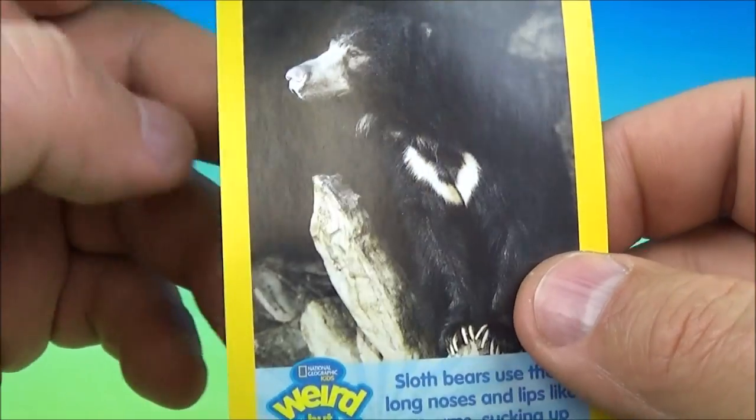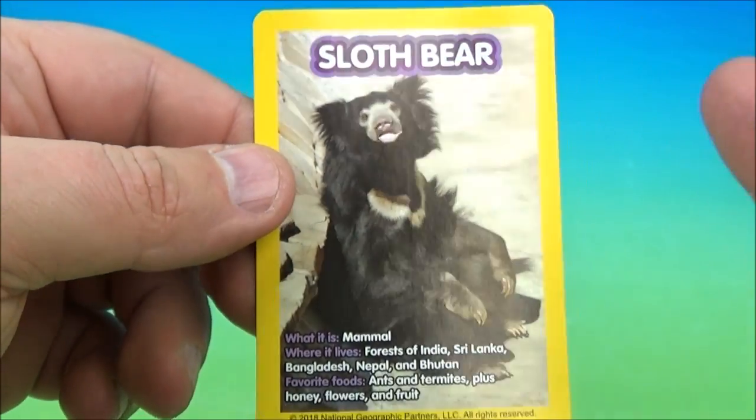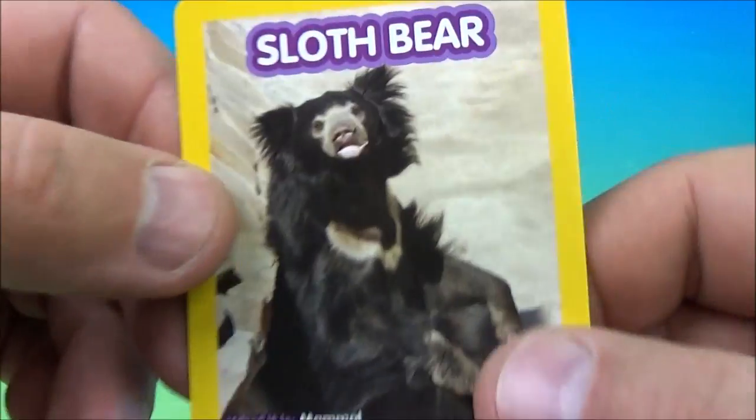You know, I'm going to be honest with you, I didn't even know a sloth bear existed. I never heard of a sloth bear. I love this set. I learn something new every day, and this is it. A sloth bear. Looks awesome.